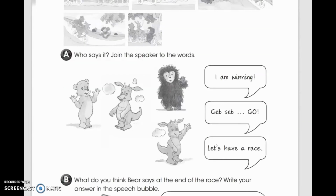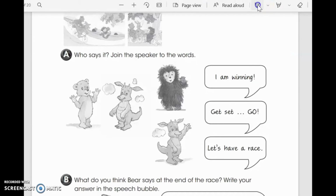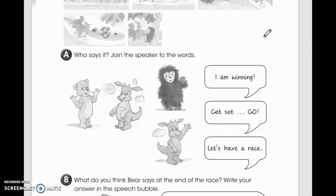Now we will start with exercise A. Who says it? Join the speaker to the words. Now look at it. The first speech bubble says I am winning. So who says that I am winning? Remember the story, recall the story. We just recalled the story by seeing the pictures. Yes, Dragon says that I am winning, so we will match it.